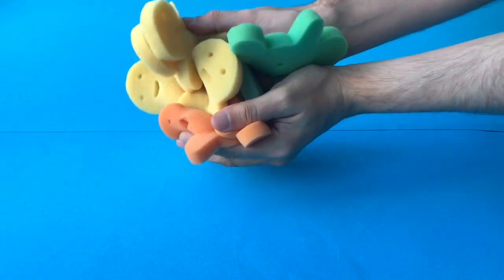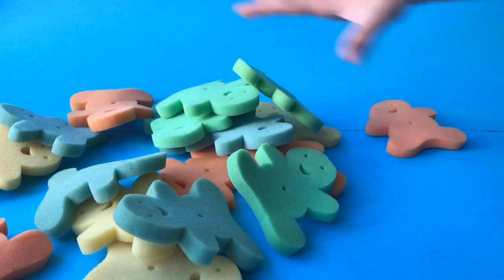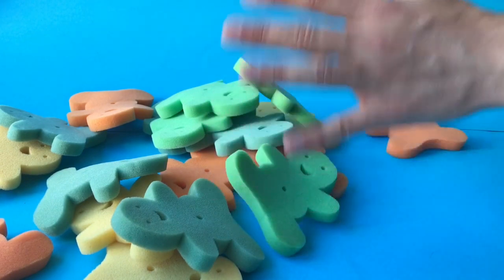Now, the actual playing pieces for this game are these little foam men. There are supposed to be 20 of these, but I've only got 19. I'm missing one, but that shouldn't make a difference. This game should still be playable.